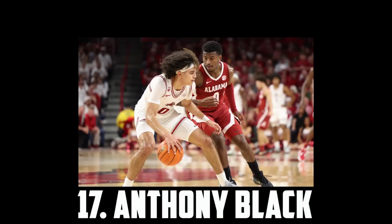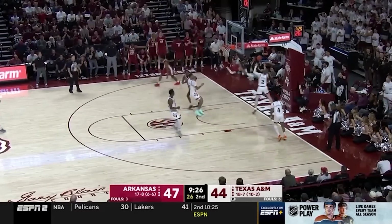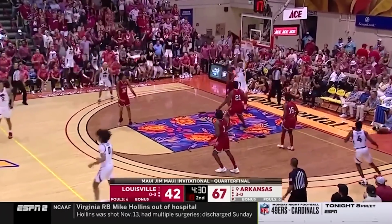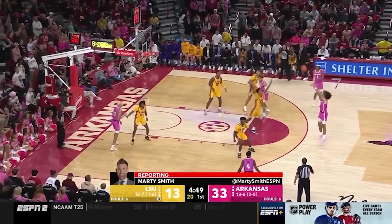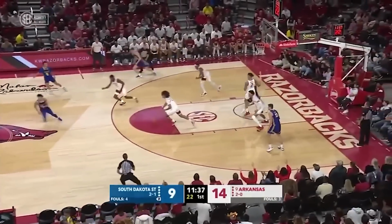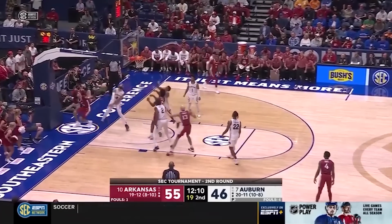At 17, I have Anthony Black, the 6'7" freshman out of Arkansas. I really like Anthony Black's game. He's a phenomenal passer with excellent size and feel, and one of the top defenders in the class. His poor jumper and touch limit him as a driver and half-court creator, but even in an off-ball wing role, I like his feel and defensive versatility, so I have Anthony Black at 17.